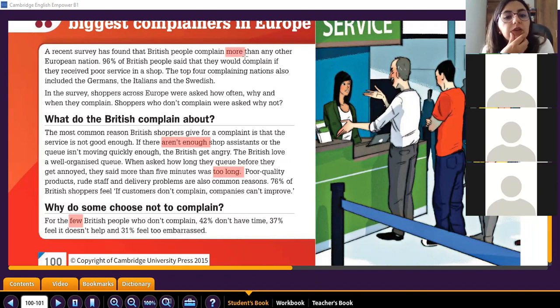Nice, guys. So here we have some quantifiers. We have more, aren't enough, or enough. In too, que también ocupamos en algunos lugares. For example, too long or too embarrassed, right? So let's check out how can we use them. Vamos a ver cómo utilizamos estos quantifiers.